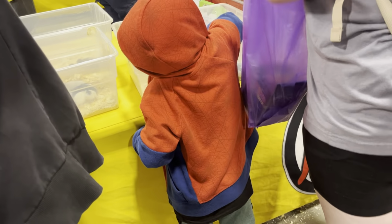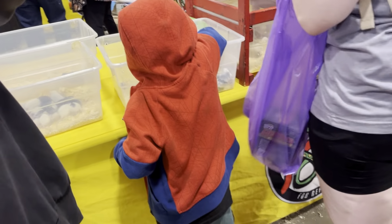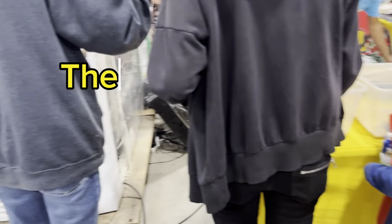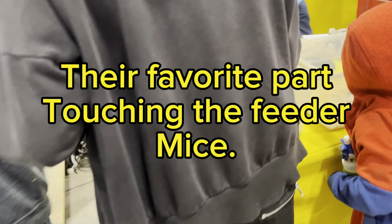Those are huge. Come here, guys. Y'all scoot over this way. They're looking at the mice. Look at the little baby mice. He's touching them. Dad, can I touch it? Which ones? Can I touch it? Oh, no, I'm going that way. Yeah, you have to go.